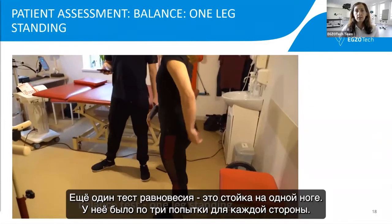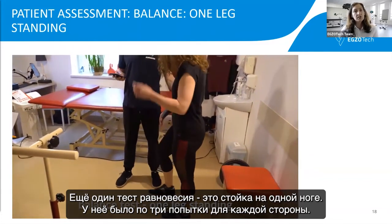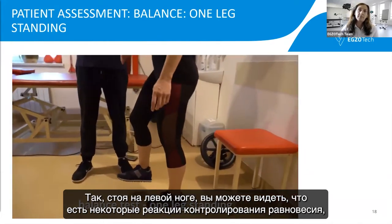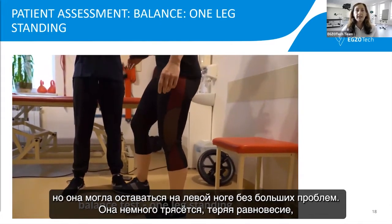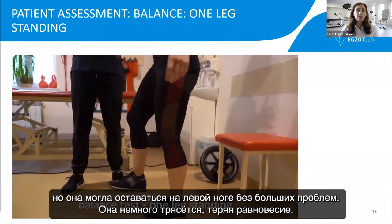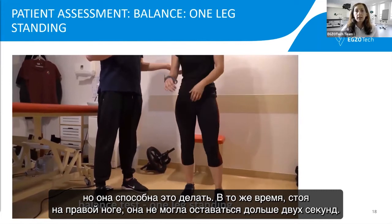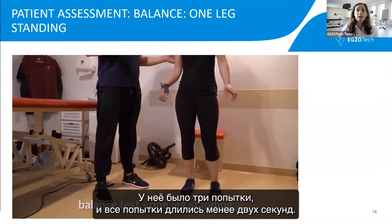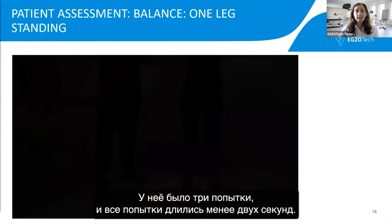Another balance testing. This is the one leg standing. She had 3 attempts on each side. So standing on the left leg, you can see there are some adjustment reactions, but she could stay on the left leg without bigger problems. She's shaking a little bit, losing the balance, but she's able to do that. Whereas standing on the right leg, she couldn't stay longer than 2 seconds. She had 3 attempts and all the attempts were less than 2 seconds.